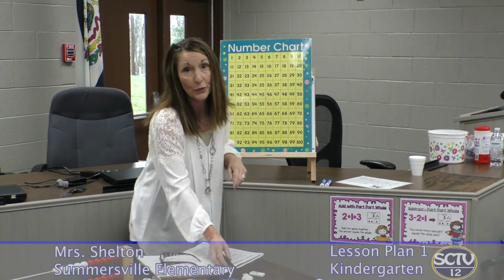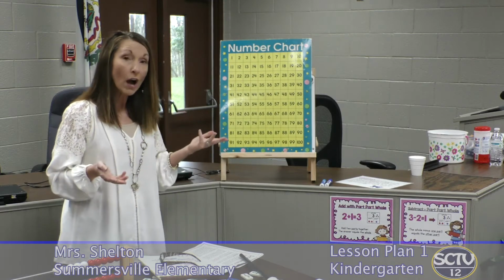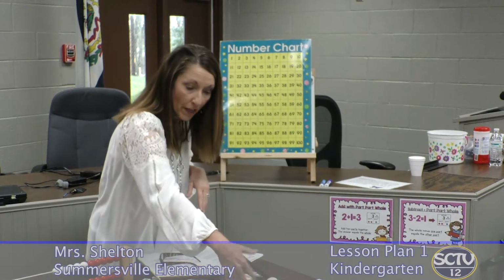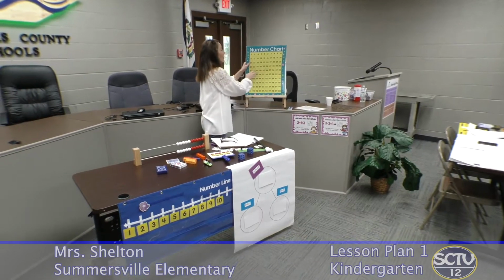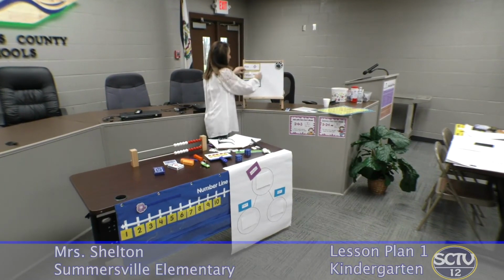Now what I want to do is I want to go right into one of our addition strategies. And we're going to talk about part, whole. And down here I have a big poster that shows part, whole. But no worries, boys and girls. If you do not have large chart paper at home, you can use a regular sheet of paper. And I'm going to show you right up here how to draw one.